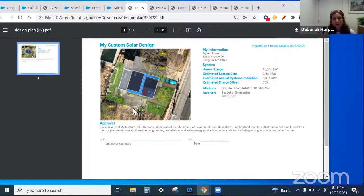Okay, and then the other issue that was raised last time was under the solar panel guidelines adopted by the village, I think back in 2017. You have to minimize glare to neighbors who are across the street, or frankly, I don't know what kind of glare exists on Broadway, but this is a house that faces Broadway and these panels will be facing Broadway. Are you able to speak to that as well as in terms of the glare?